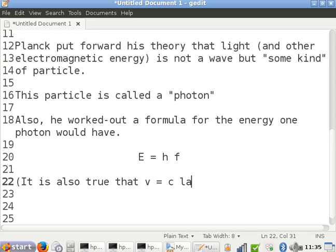C equals f times lambda. Sorry, I had that the wrong way around. Carl's asked me, could you rewrite this formula with lambda in it? And I'm saying you can, because you can just use this. But what does h represent? Well, it's just a constant, like the big G in gravity, or the c in Einstein's theory.